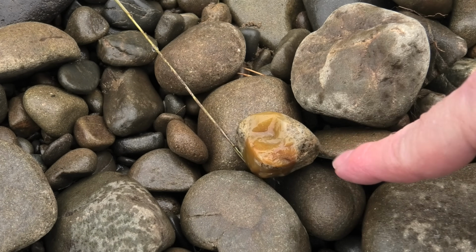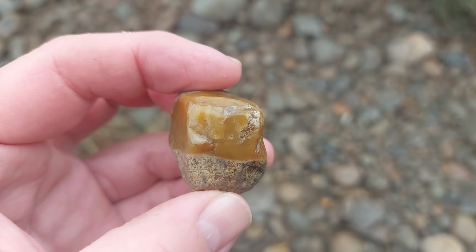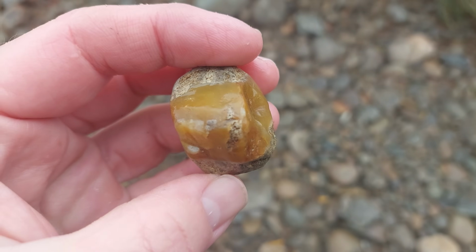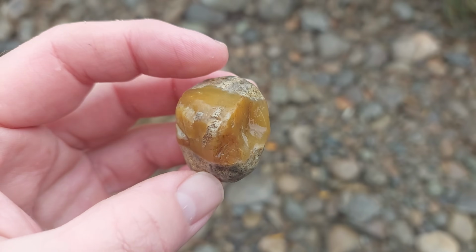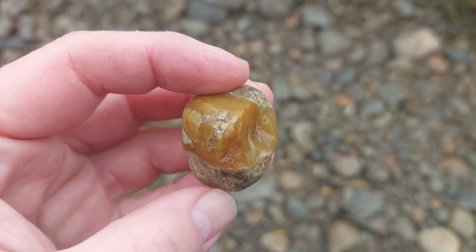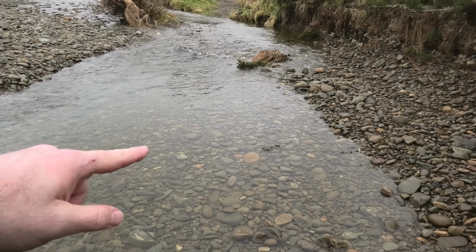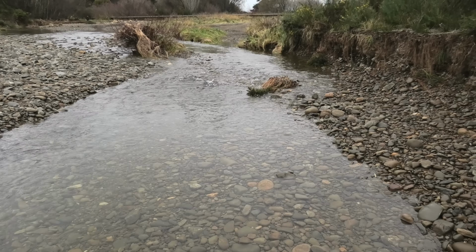It's got some of the host rock on either side. Yeah, it's a beautiful piece. Awesome, we're on the board. I found a few tiny fragments of chalcedony agate, but this is the first nice piece. I'm just working my way up this little stream, just having a good look around the bank.